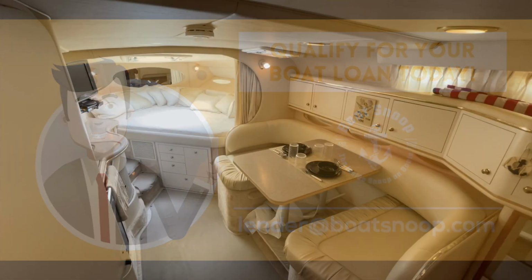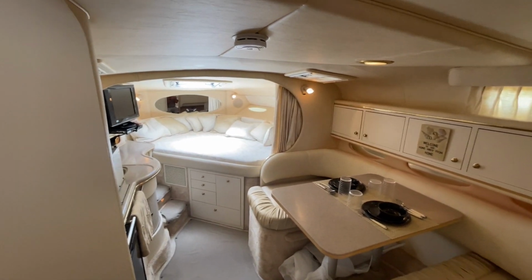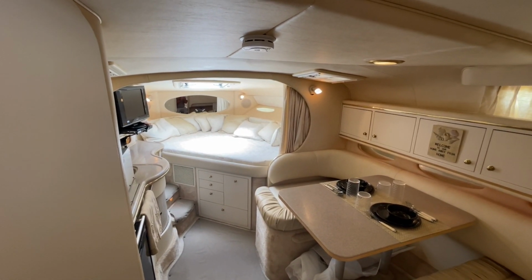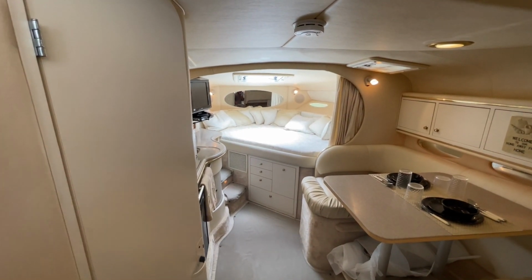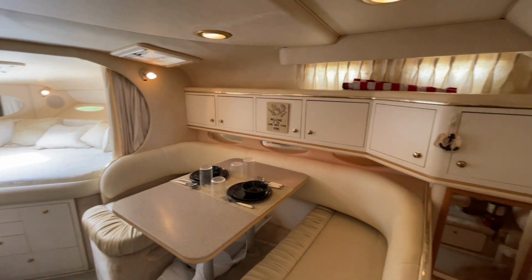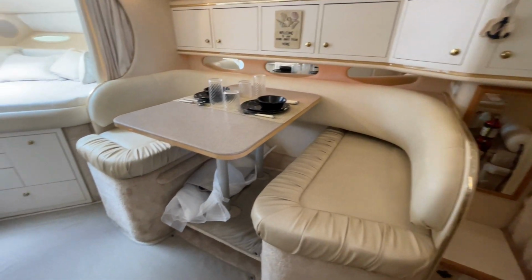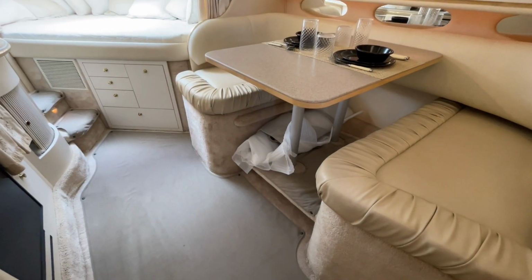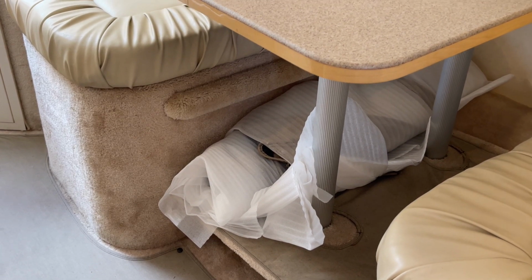So a very open salon area, and I really like how it's open and everything goes up to the V-berth, but it does have that curtain you can see way over there. Over here to the port side, we do have a head, and it's in really good condition. It looks really nice. You can see something underneath the table there. That is their isinglass, which they keep all nicely wrapped up.